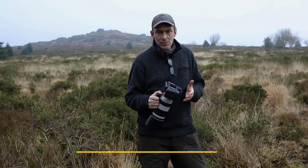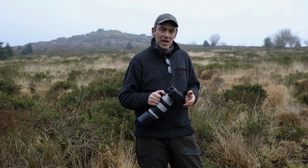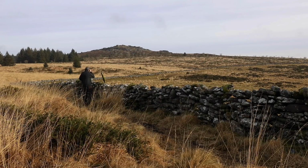I've come armed today with only a telephoto lens, as I know that anything that I'm likely to see is to be at a distance. So this will give me the ability to get optically closer.